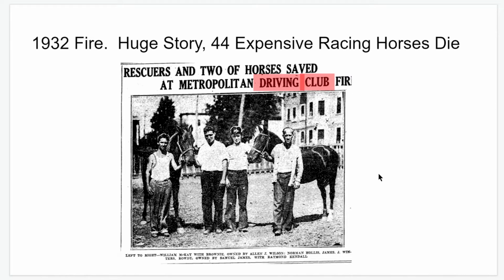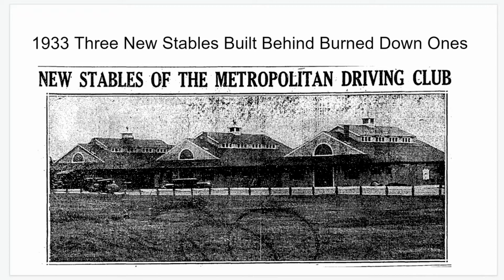There's one that traveled 20 miles. It ran 20 miles to get away from the fire. Horses are no dummies. Anyway, this is some of the people and a few of the horses that they rescued. And of course, just like today, the first thing they did is they blamed these guys for the fire, right? The guys sweeping out the stalls. They blamed them anyway.